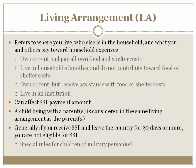Some of the living arrangements we look at: do you own or rent and pay all your food and shelter costs? Do you live in the household of another and you do not contribute toward food or shelter costs? This is often a young adult living at home who has no income at this time, and the parents are willing to support that child longer until they have income of their own. So if they're not contributing anything towards food or shelter, that's a certain living arrangement.